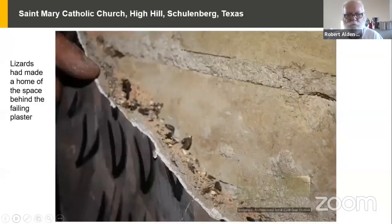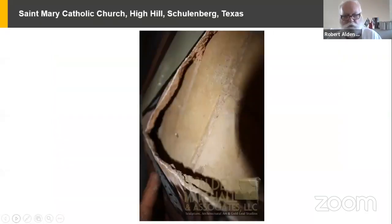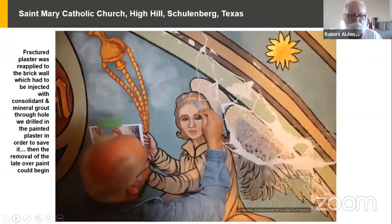More water damage. Here behind the plaster we found it had been home for some geckos. Here you can see how large that space is. Once again, you can see I could stick my hand in there easily. So that was all taken off and re-adhered. The brick was consolidated, and then we started the removal of the overpaint on the angels.